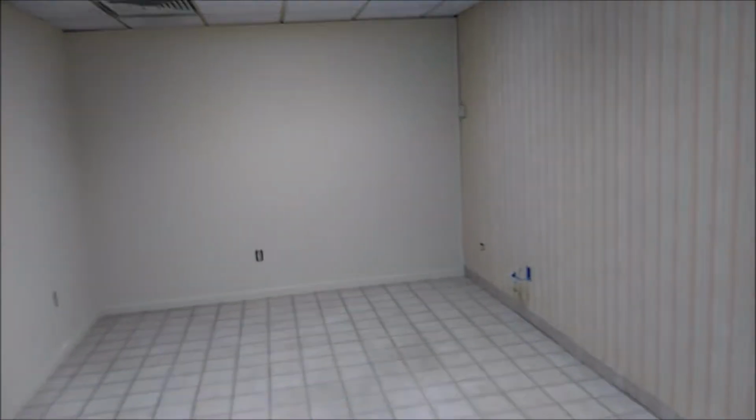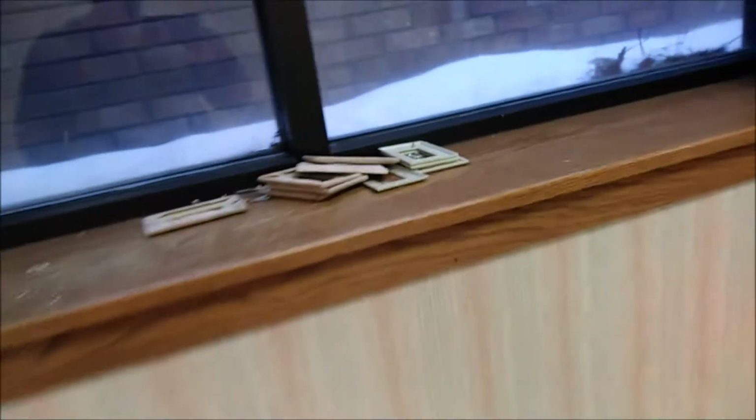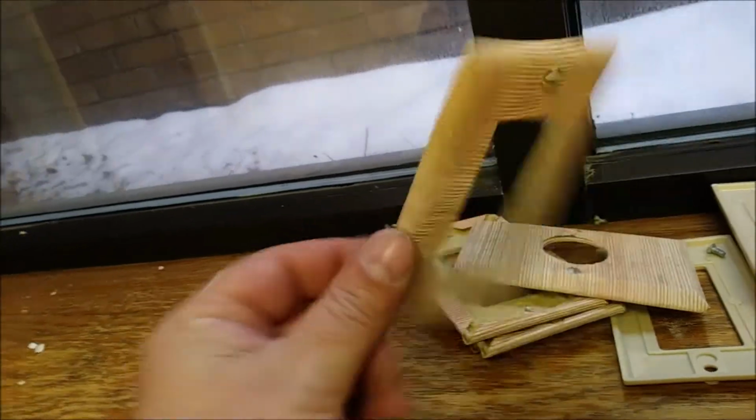Very nice. All right, so I'm going to get to it. This whole place is getting painted. Get all this wallpaper stripped off. I'm going to replace all the outlet covers because they all had some wonderful wallpaper wrapping. This is extra special. I don't do this. And by the way, I don't install wallpaper.